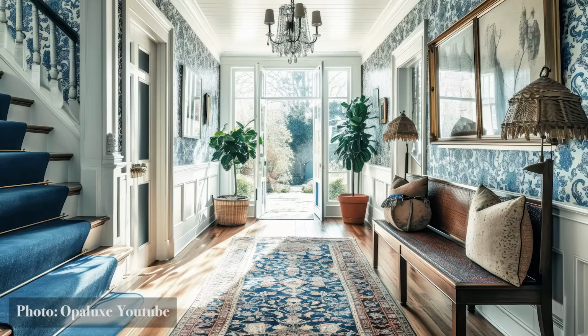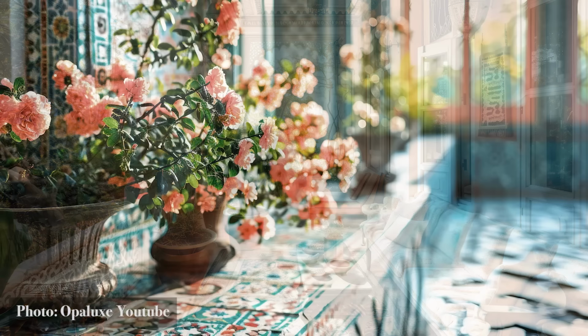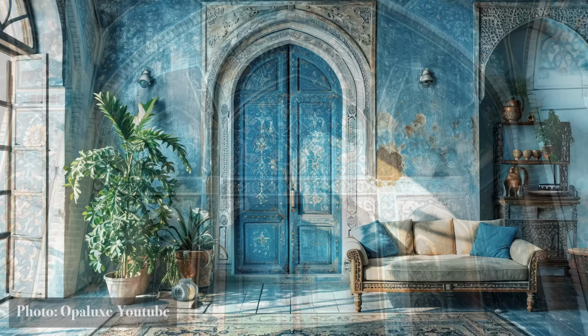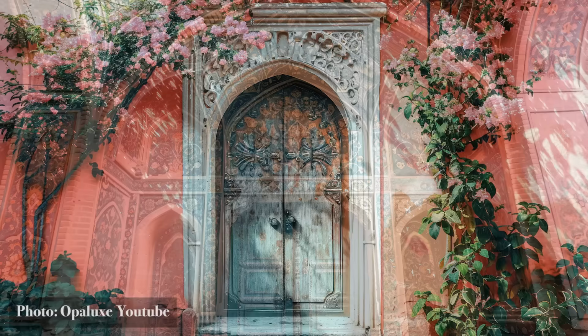The entrance of a home is more than a mere passageway. It's a prelude to your personal sanctuary, an introduction to your aesthetic narrative. By incorporating Persian elements, you're not just decorating a space. You're setting the stage for an immersive experience. Envision high arches and intricate doorways, adorned with motifs that beckon a sense of wonder and respect for craftsmanship.